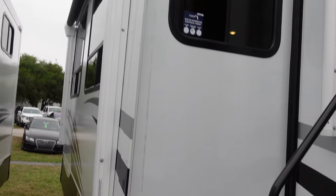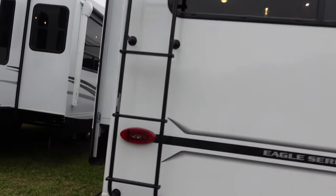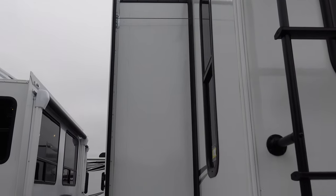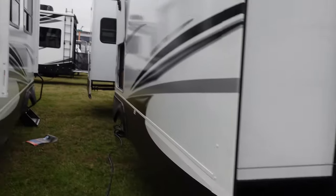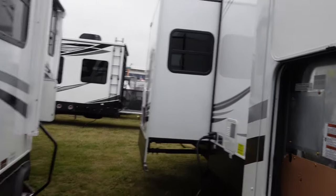You got a slide out right now. Let's walk around to the back. This bad boy right here. Got your ladder, takes you to your roof. Have an additional slide out right here. So so far we have two slides. And there's our third slide right there. So that's your third slide out.